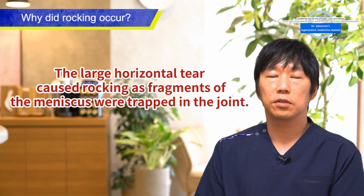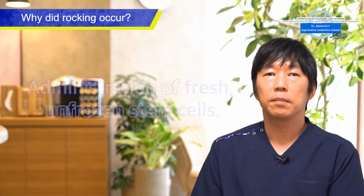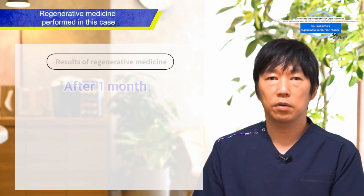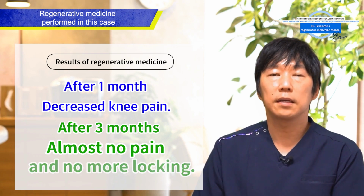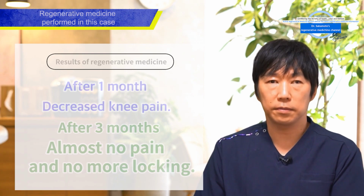It's most likely that the large horizontal tear caused the torn meniscus to become trapped in the joint, leading to the locking symptoms. We administered cultured stem cells that had not been frozen to this patient's knee twice. The effects started to show about a month later, and after around 3 months, she mentioned that almost all the pain had gone away. Since then, she hasn't experienced any locking symptoms at all, and she was very happy.